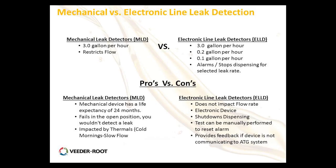And then again, it provides instant feedback if the device isn't communicating to that ATG system. So for Veeder-Root products, for instance, if our leak detector is running and then all of a sudden it stops communicating, you actually get an alarm from the system and it will shut you down to let you know that you are not in compliance anymore because your leak detector is not functioning properly.